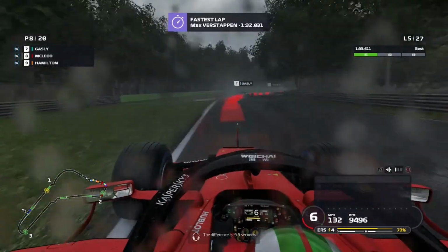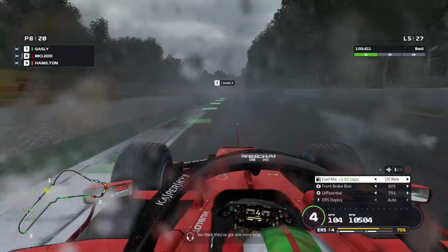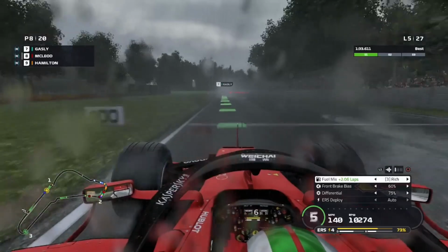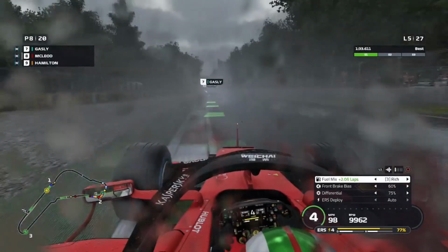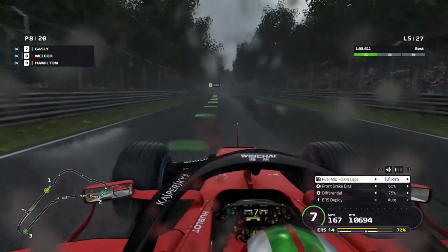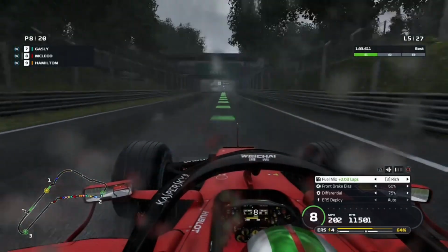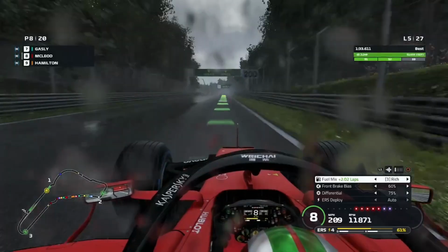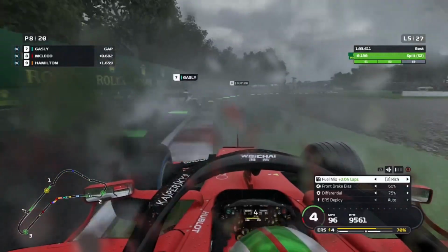The difference is 9.9 seconds. They're on fresh wets. We think they've got more of a stop in front of Verstappen, though. But Weber is down in 19th place. I can't believe it. That is absolute heartbreak for Lucas Weber. It's going to be some serious words with Günther Steiner.